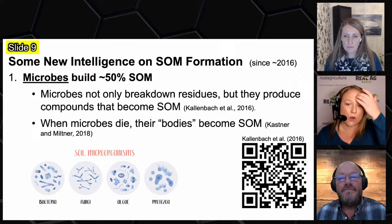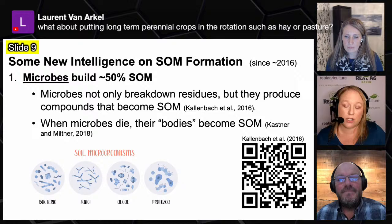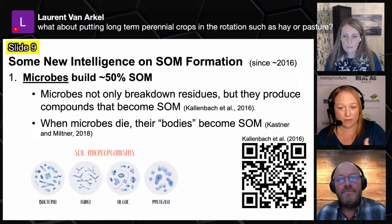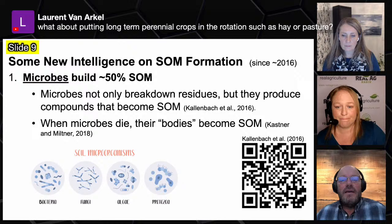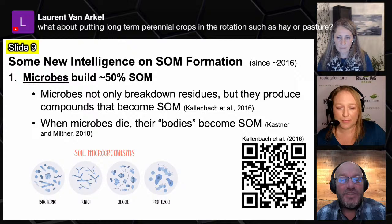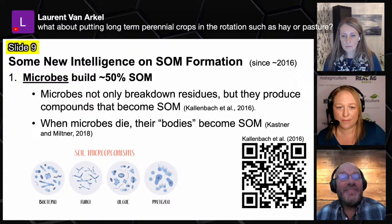So Laurent Van Arkel has asked, what about putting long-term perennial crops in the rotation, such as hay or pasture? And I think this is in relation, Dr. Dave, to your work. There's another question of cover crops that comes along that line. In Manitoba, I want to say that there are some long-term trials that go into 4 years of alfalfa in the rotation to put a perennial in there. But do we have anything in Ontario that is looking at adding something perennial in a cropping mix? That is like an intercropping polyculture type of situation, and we do not have any long-term trials looking at that. And Woody, you are just on the cutting edge of research doing that, I think, in Ontario.